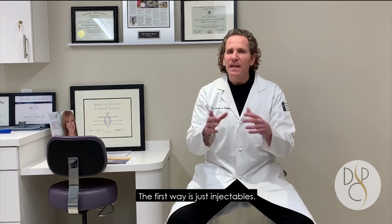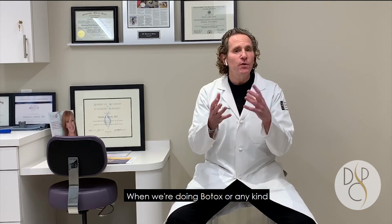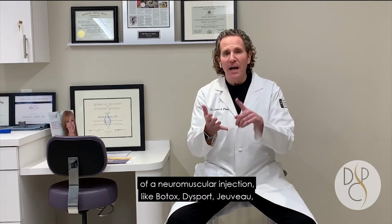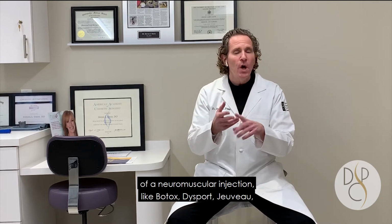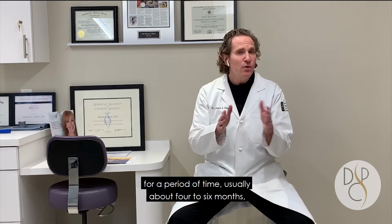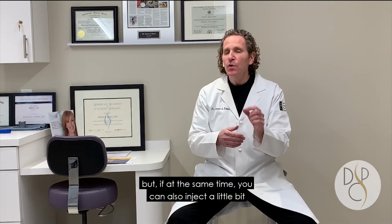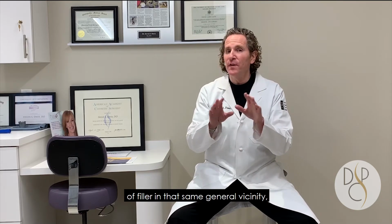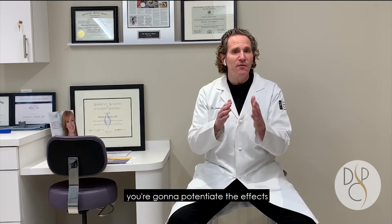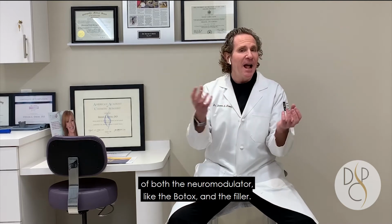The first way is just in injectables. When we're doing Botox or any kind of a neuromuscular injection like Botox, Dysport, Jeuveau, those things are going to put muscles to rest for a period of time, usually about 4 to 6 months. But if at the same time you can also inject a little bit of filler in that same general vicinity, you're going to potentiate the effects of both the neuromodulator, like the Botox, and the filler.